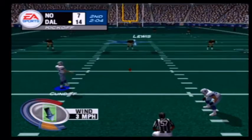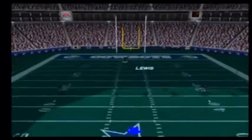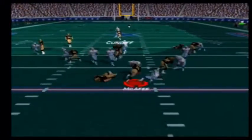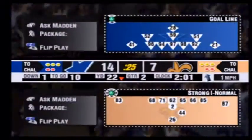And the kickoff team comes out onto the field. Sends it sailing. From the 4-yard line. He will bring him down. New Orleans heads out offensively down by 7.